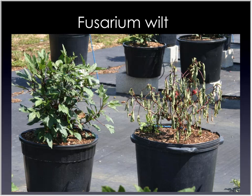And then another example that happens to be Fusarium wilt. This is a case where it's going to be fatal. Fusarium wilt diseases are really difficult to manage. And in this case, you can see that the water is the same in this, and this happens to be hibiscus. But the one on the right has the infection with Fusarium, and the one on the left is healthy.